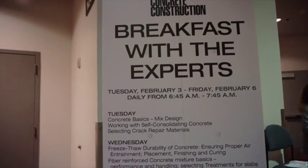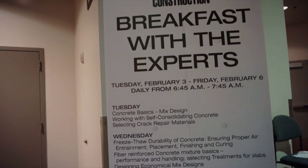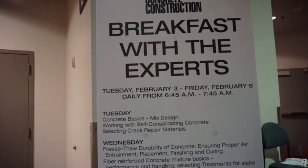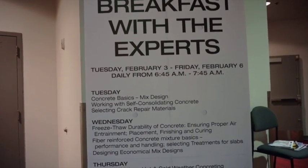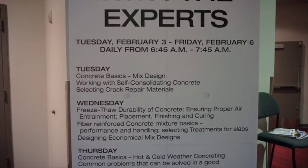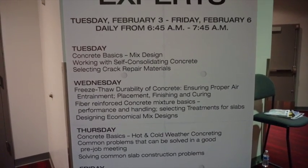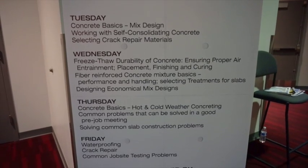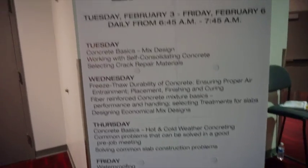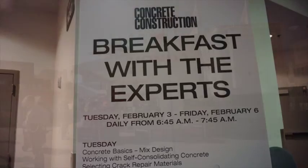The World of Concrete offers both 90-minute and 3-hour seminar sessions, more than 100 skill-building seminars. This is a sign for just one of them. Concrete basics, working with self-consolidating concrete, selecting crack repair materials, freeze-thaw durability, etc. Hot and cold weather concreting, common problems, waterproofing. If you are in the construction business, you may want to come here just to go to the seminars.